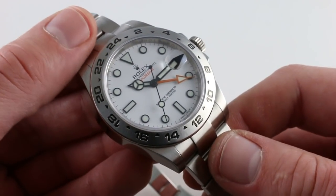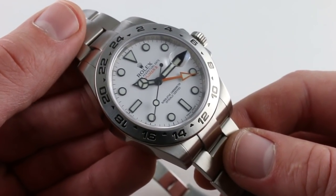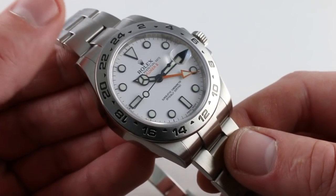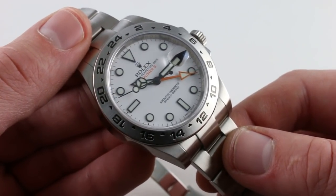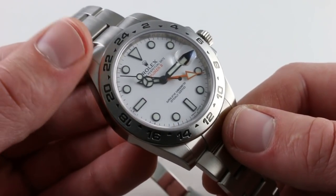A handsome watch, an unusual watch, yes, a larger Rolex watch. Nevertheless, this one's wearable on a smaller wrist and offers an alternative to the cultural hegemony of the rotating bezel Rolex sports watches. Even compared to the black-dialed Explorer II, this polar dial variant is a rarity.